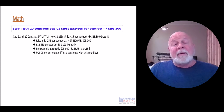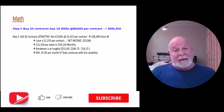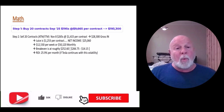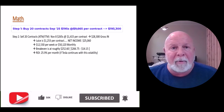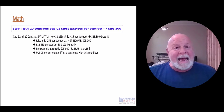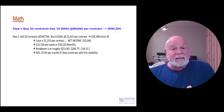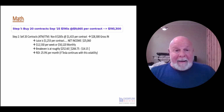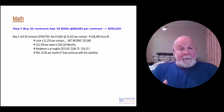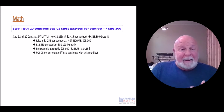The break even, because you're getting that $1,415 back per contract, your stock can now go down quite a bit. And so your break even is roughly at a stock price of about $252.60. Okay, so you're lowering it. So you're taking the $266.75, which is roughly the price it's trading at right now, minus the $14.50 per share, and you're bringing it to $252.60. Pretty good on a stock that's trading almost $14 higher than that today.